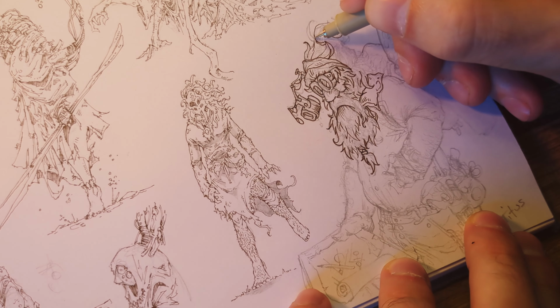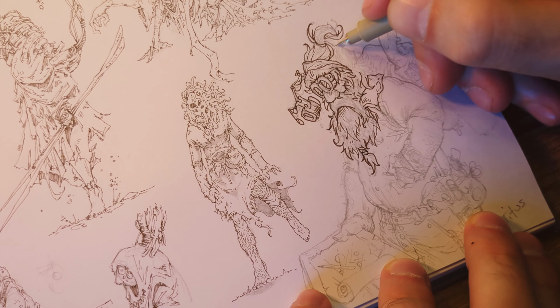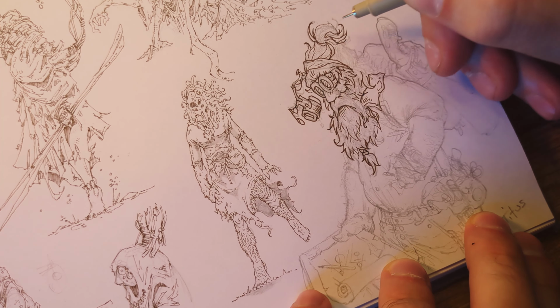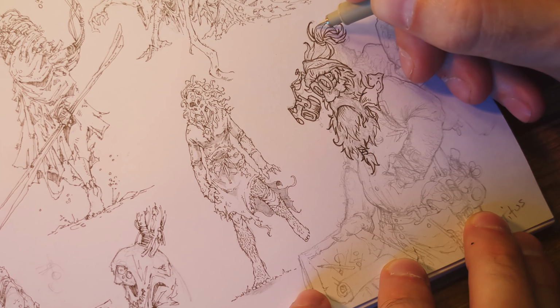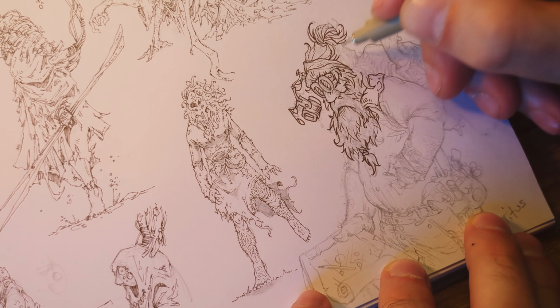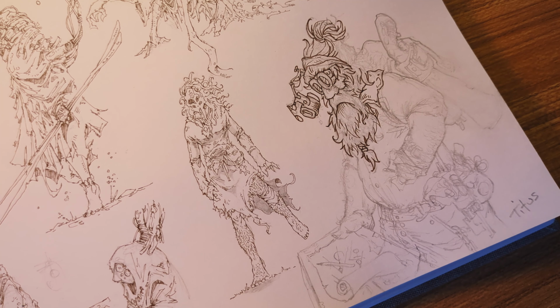Actually, this pen is kind of running out. It's a little bit scratchy. Not sure if I should jump ship now. I've only got the 0.05. I've got loads of 0.03s. Yeah, let's see what we can do. I'll jump ship and see how we do.